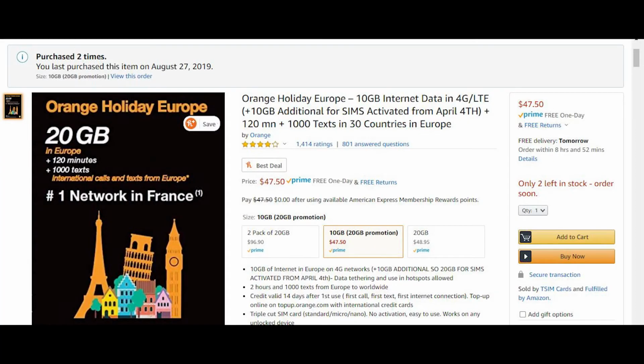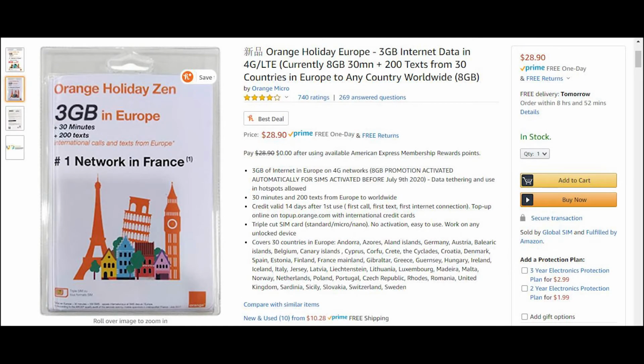One that I recommend for Europe is the Orange Holiday SIM card. There's two variations, one that has 8 GB of data, and the other has 20 GB of data. The great thing about this is it's 4G LTE data, and you have a local phone number, which doesn't seem like a big deal, but there's been plenty of occasions that I've checked into my hostel early, and since I had a local phone number, they were able to call me and let me know when the room was ready for me to come back and check in while I was out exploring the city.